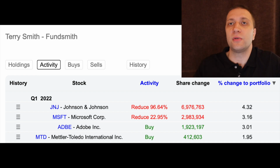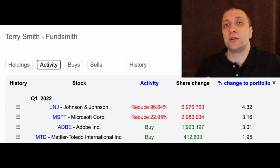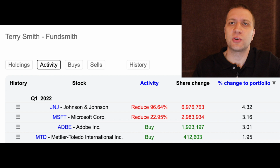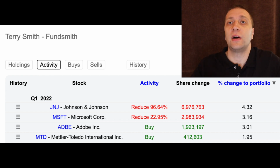So he sold almost all his shares of Johnson & Johnson. He usually does that if he finds something better or if he sees deterioration of the business. In the case of Microsoft, he trimmed only 20% of his position, so I do not see it as a huge indicator that he's bearish on Microsoft. He still owns around 10% of his portfolio in Microsoft. So we will concentrate on the sale of Johnson & Johnson and the purchase of Adobe and Mettler Toledo International.